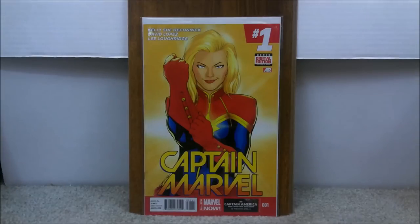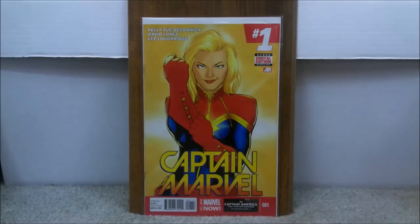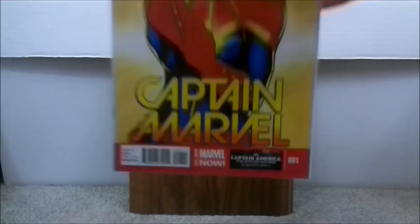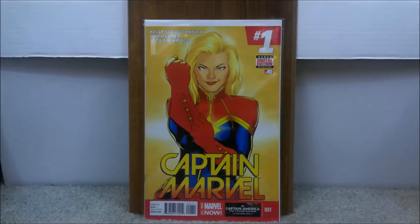This is Captain Marvel issue number one. This is the first print. You could tell by the color red bar on the bottom, but there is another way to tell by the barcode. I actually have a video that talks about that, so if you want to know what that is, wait until the end. I'll put a little thumbnail that you can click on, and it will tell you the secrets of how you could detect newer comics by just reading the barcode.